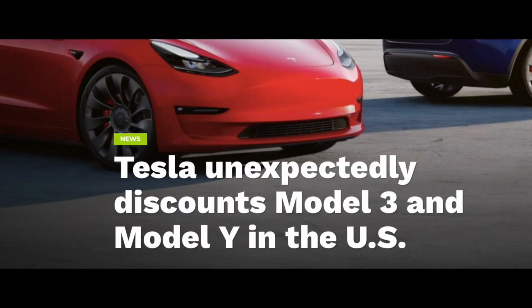So this is breaking news. For the first time in years, Tesla has announced an unexpected price decrease, a limited time offer for Model 3 and Model Ys. Let's go over how much this discount is, what you have to do to get it, and future prices of Teslas. Let's get right into it.